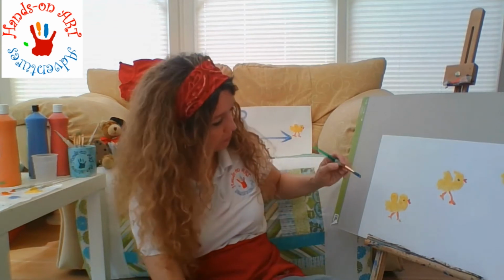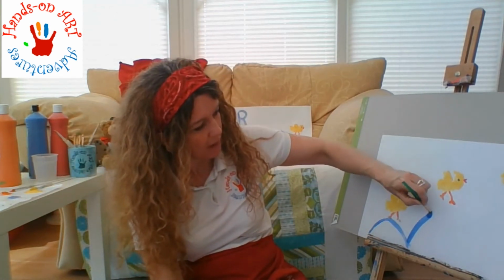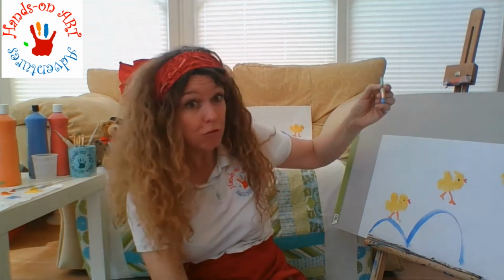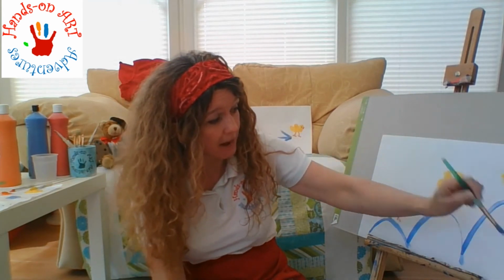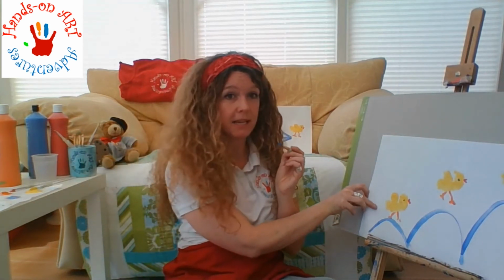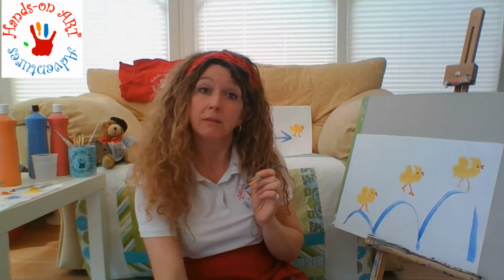Here we go. 1 bounce, a little bounce because he's a little chick, and then he did a bigger bounce, and then he did a really big bounce because he was getting so excited. Right the way up there and back down again. You see? There he is. And then we need a letter B for bounce.